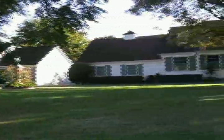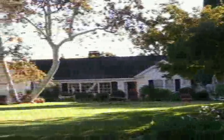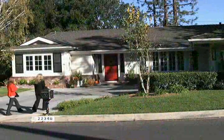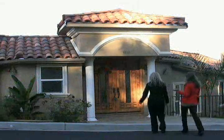You can do some improvements to the house before selling. The most important thing, if you're going to do something, is to put flowers in the front yard. Colorful flowers can do a lot for the curb appeal, and curb appeal is important because buyers sometimes will drive by a house before they ever go inside, and they decide whether they want to see the inside of a property based on how it looks on the outside, how it looks from the street.